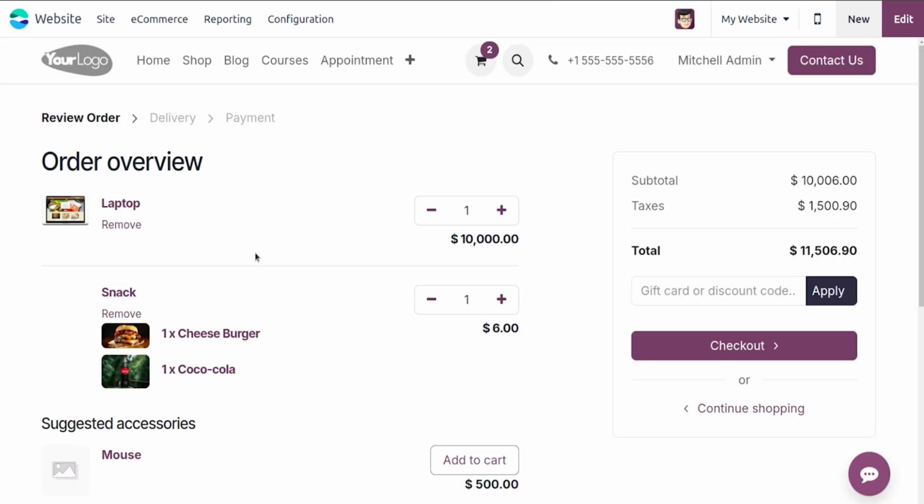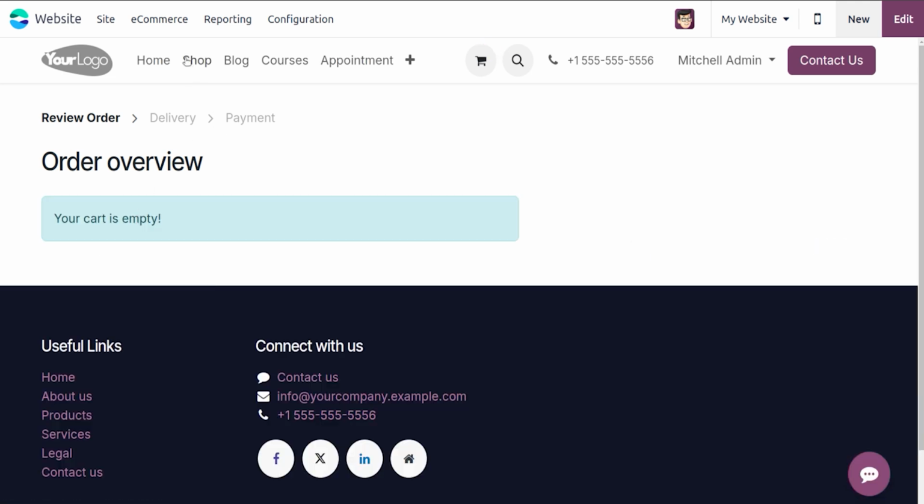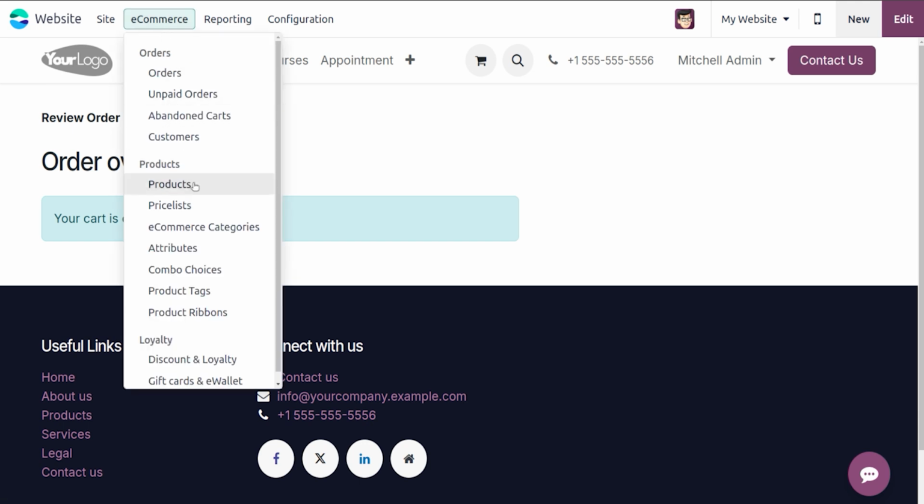Then here we can see, I'm moving the laptop. So here we can see one quantity of cheeseburger and one quantity of Coca-Cola is added here. We can increase the quantity from here itself. So this is how the combo products are configured, and we can shop the combo product easily.